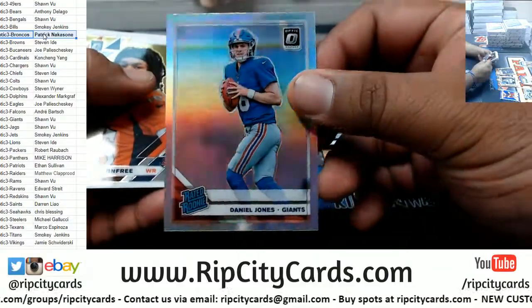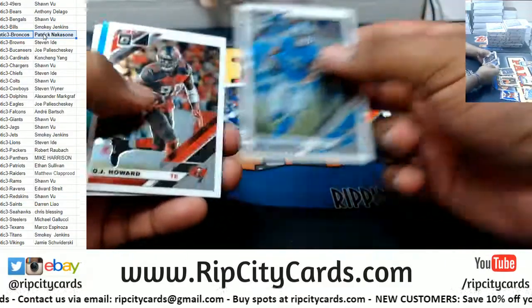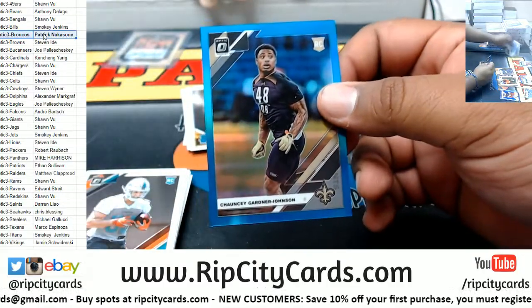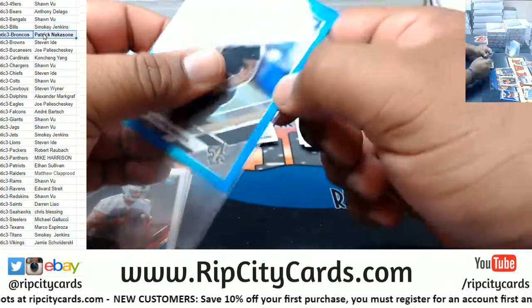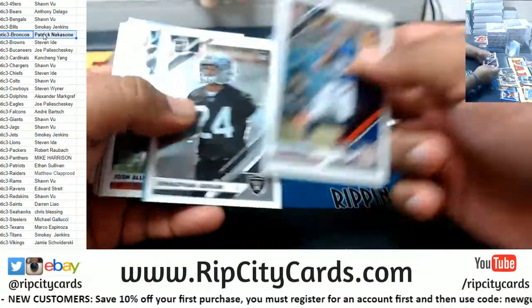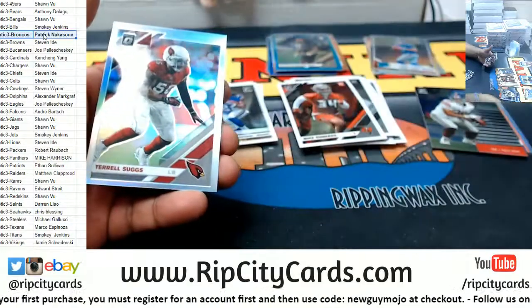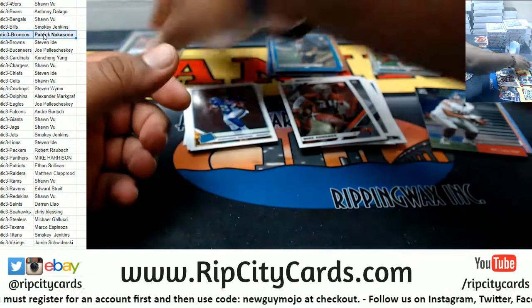Hey, Daniel Jones for the Giants, Prism. Chauncey Gardner-Johnson, Saints, /299. Prism Terrell Suggs, Cardinals. All right, one box down.